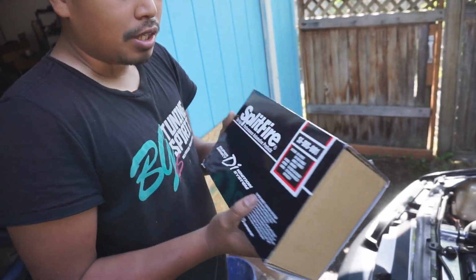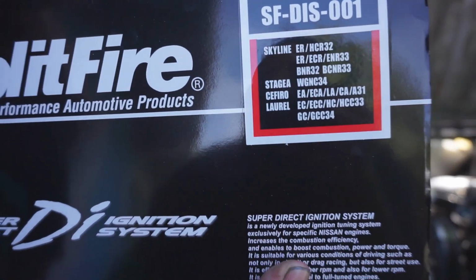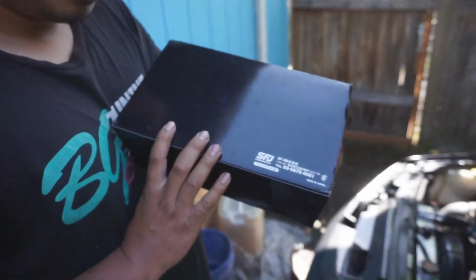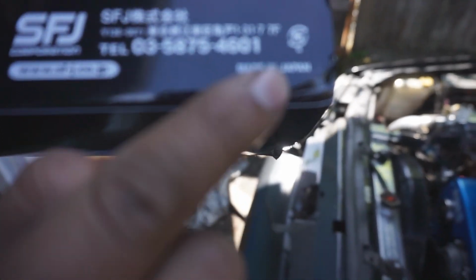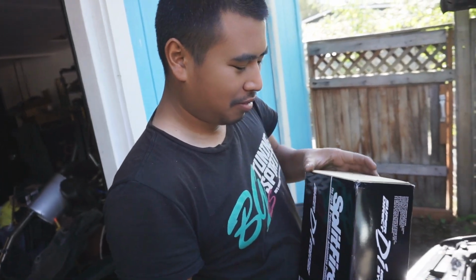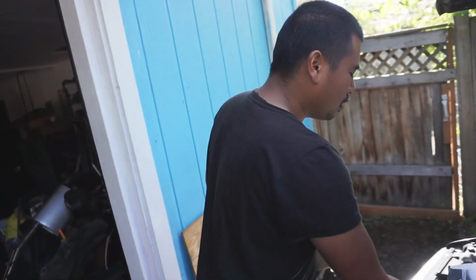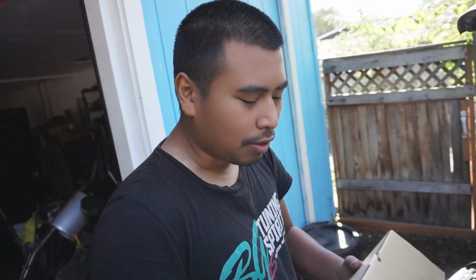So these new coil packs I got are some Spitfires, made for Nissans and stuff. Here's the best part: made in Japan, not made in China. Top quality. I was going to do the R35 coil upgrade, and that's like $1,000. Can you run that with the stock ECU? It's supposedly plug and play, but you have to change the dwell times, so it's not going to run to its full potential. I don't want to do that right now, so I'll just get these Spitfires.